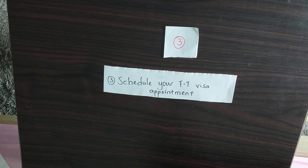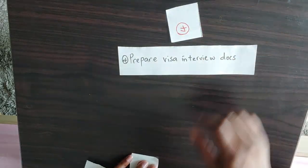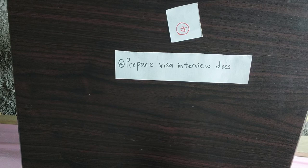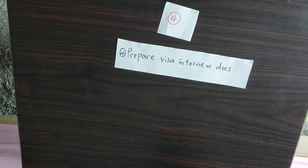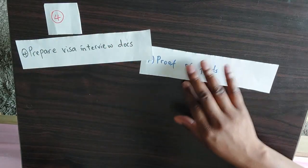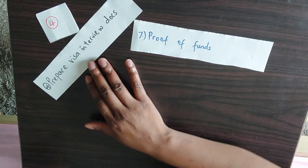Now let us talk about the documents that you are going to need in order to go through that process, because in step 4, you have to prepare your visa interview documents, okay? Now, thinking about you have to go to the embassy, you have to submit your documents. Let's talk a little bit about this, okay? So we have 7 things that you have to prepare, and coming in at number 7, you will have to prepare your proof of funds. I am not exactly sure.